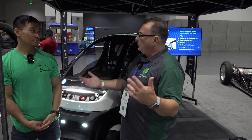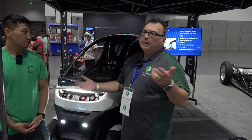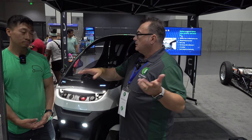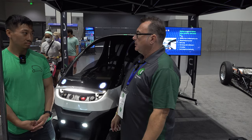Now, of course, normal battery operating range is going to be how many miles? 93 miles in the city. So 93 miles, so just shy of 160 kilometers. Let's say 150 or so kilometers, which is more than adequate for daily trips to the grocery store or a doctor's appointment and that kind of stuff.